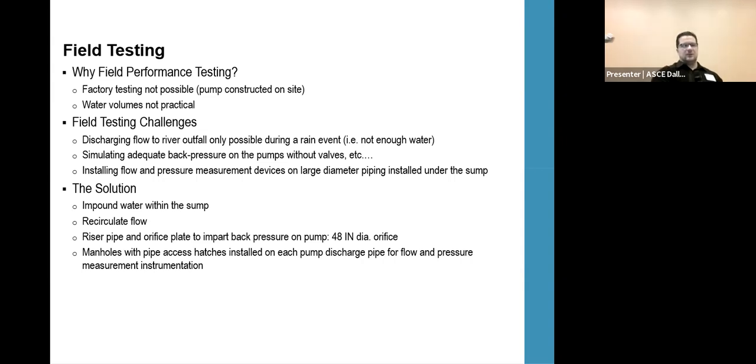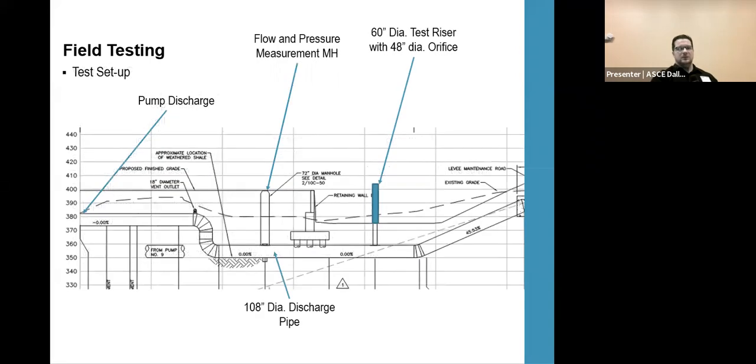So as is here, the solution: impound water within the sump, recirculate flow, riser pipe with the orifice plate, and then manholes with access so we can get some flow and pressure readings. So we can actually test what the pumps were performing. So here's a little look at that. You have your discharge from your pump, comes out, you have your flow and instrumentation readings here, and then here's the orifice plate where the water's shooting up, and it just goes back to the sump and then gets re-pumped in.